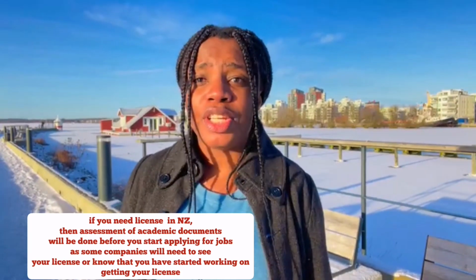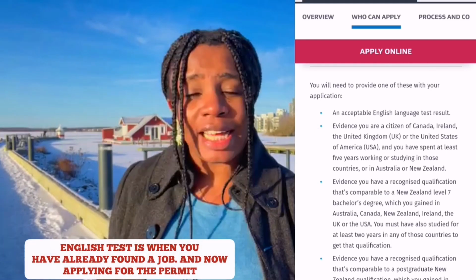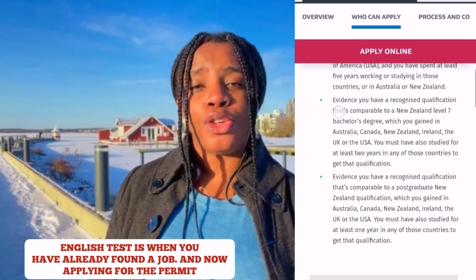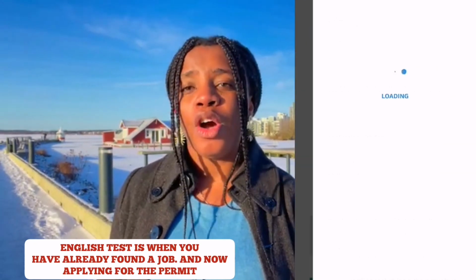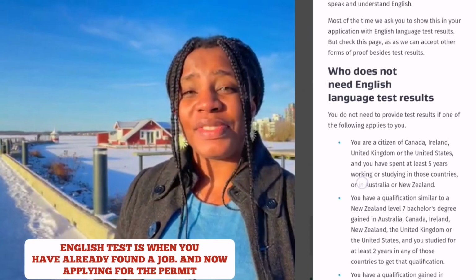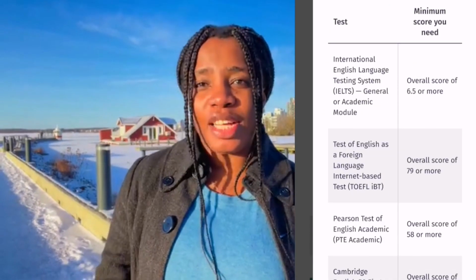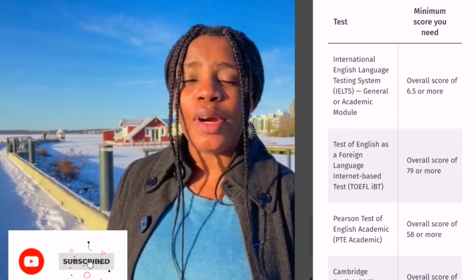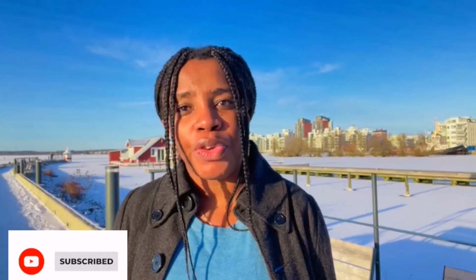Then you also need to prove your English proficiency, just like Canada, just like Australia. So you need to write IELTS or PTE or TOEFL. They have a list of tests that you can write. When you write that test and then you get your job offer, then you can start to apply for your straight resident permit. As I said earlier, you can as well move with your family.